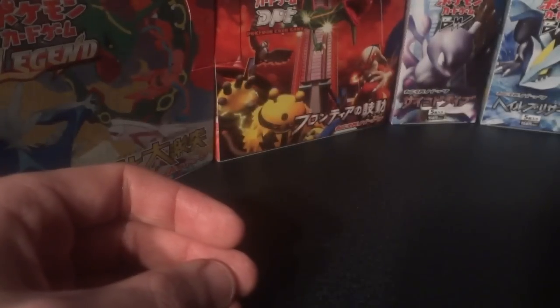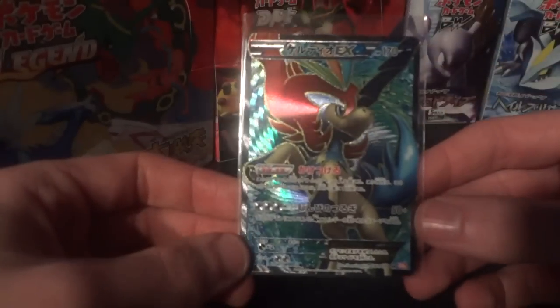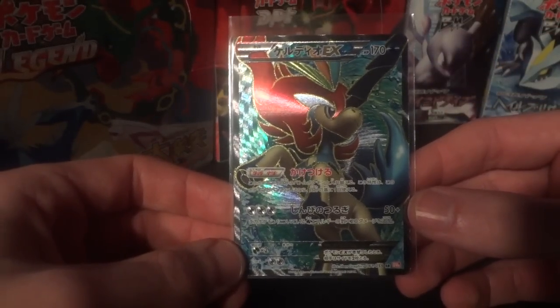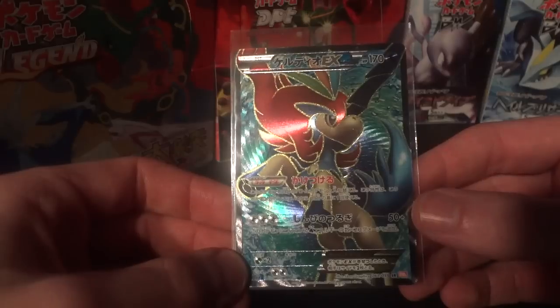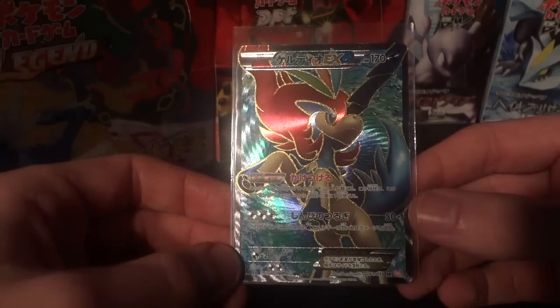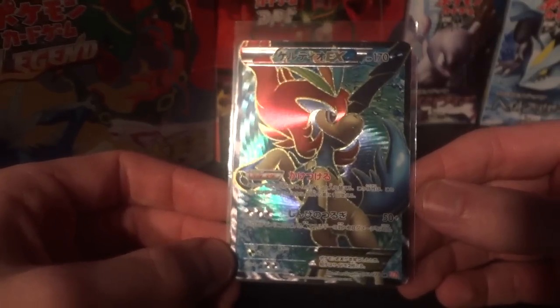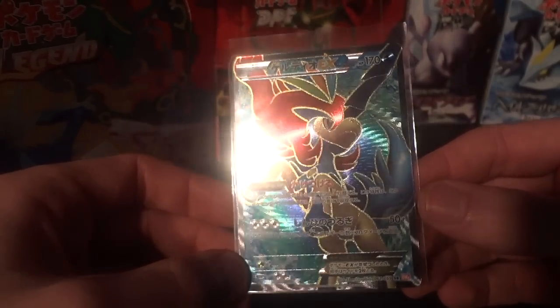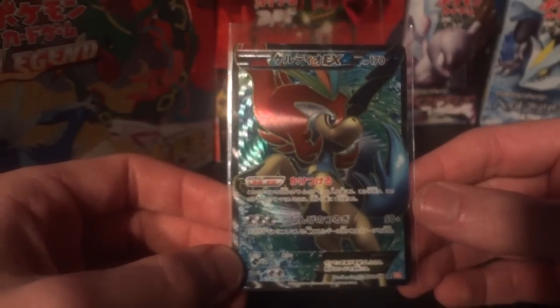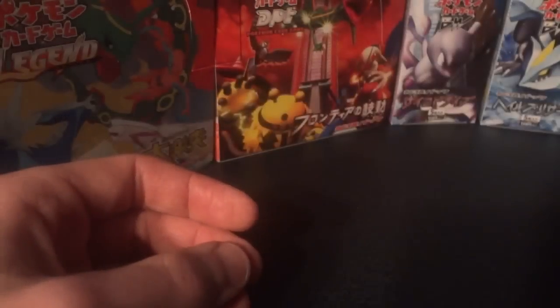So now we're getting into the top 5 cards, and these really could be interchangeable because I love them all so much. Number 5 is going to be this Keldeo EX Full Art. I think this one came from the Cold Flare set, Black and White 6. I ended up buying this one off of eBay for like 30 bucks, just because I'd collected a lot of full arts from some really fortunate openings I'd had with Black and White 6, and I wanted to complete the full art sets. So this is a pretty obvious choice to add in. So it was really nice.